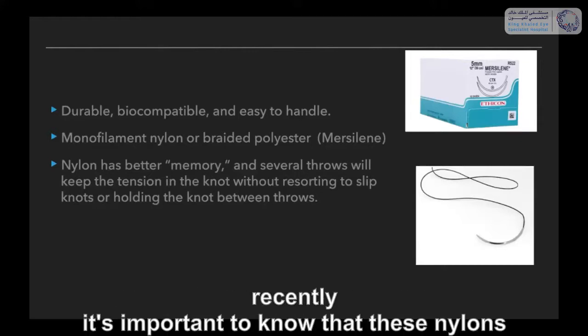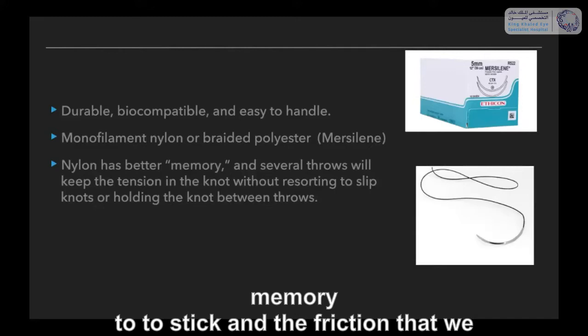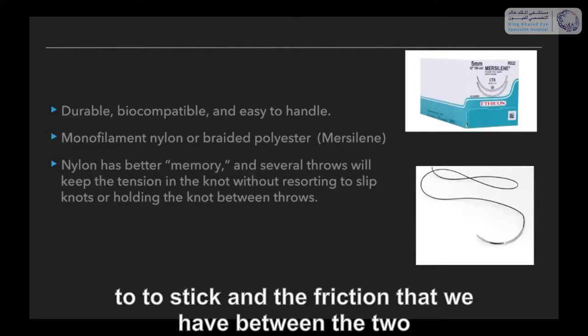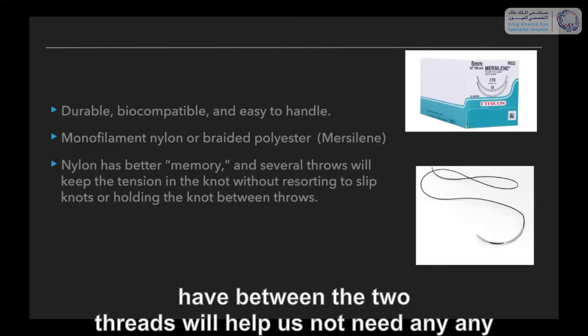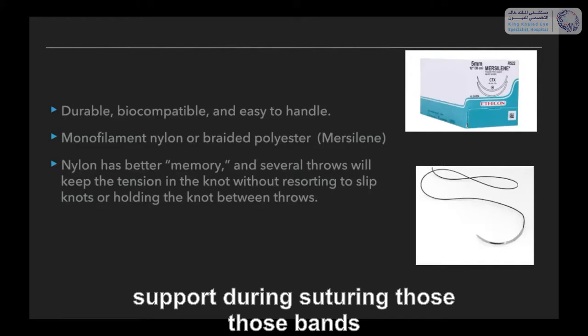It's important to know that these nylons are very helpful in terms of having the memory to stick, and the friction that we have between the two threads will help us not need any support during suturing those bands.